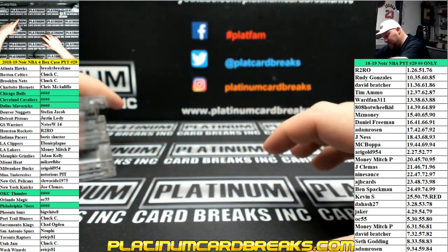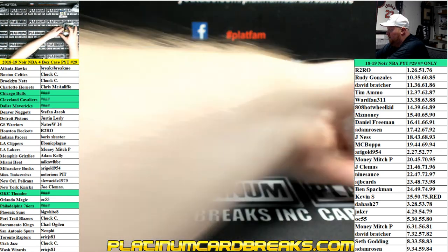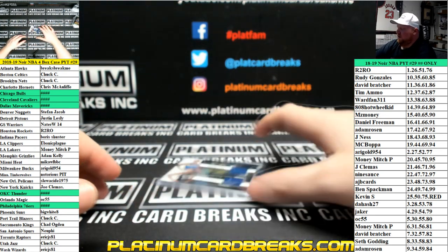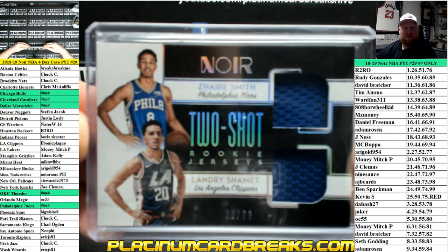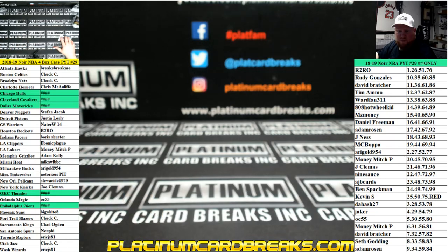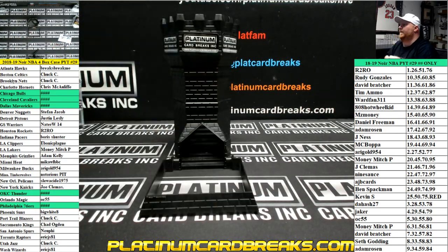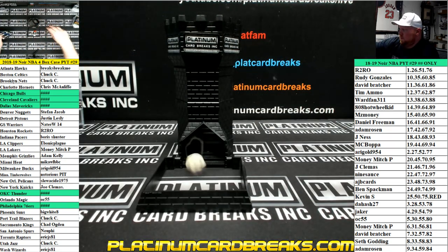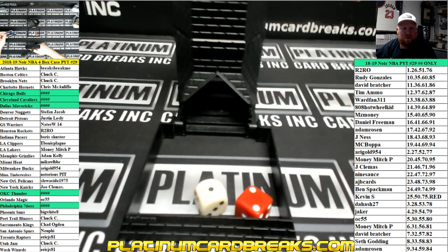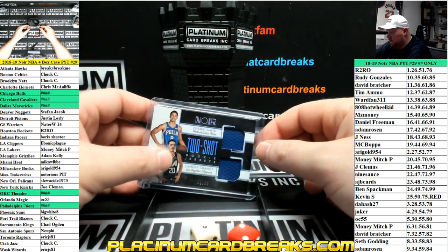Another hot case. 2, 3, 4, 5, 6, 7 mags in one case. Here we go right here. We have Sixers and Clippers. Two-shot memorabilia duel. Two and 1-3. Top team on 3 takes the card.